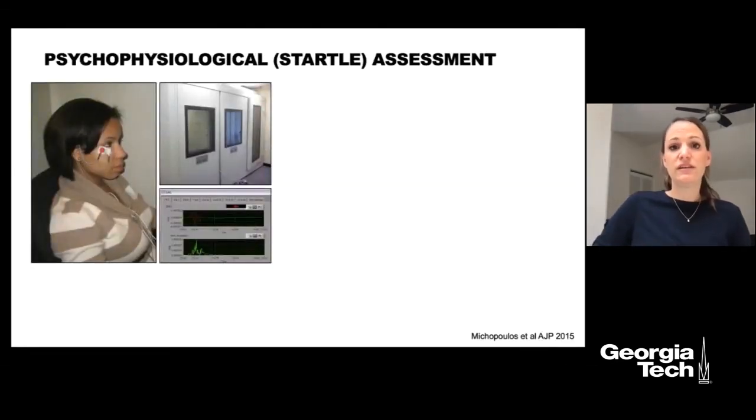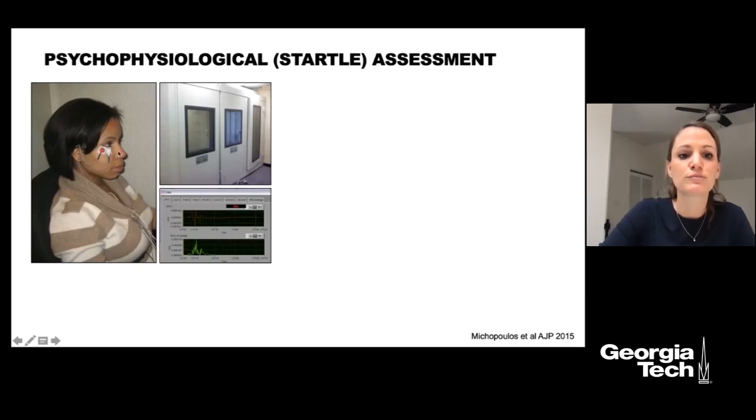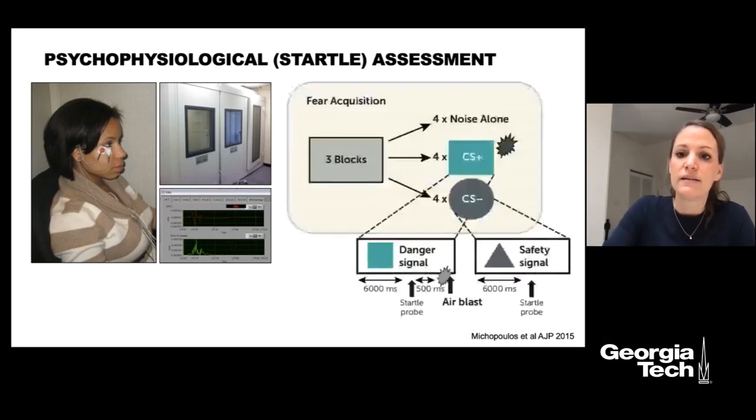So one way we measure this in the lab is this psychophysiological assessment, or a startle assessment. We have a soundproof booth and place electrodes under the eye to measure the electromyography response, so basically the eye blink response. And if you get startled, you have a stronger eye blink response. Then we present individuals with either noise alone or a danger signal, in this case a blue square, that is coupled with a puff of air to the throat, which is aversive but not painful.